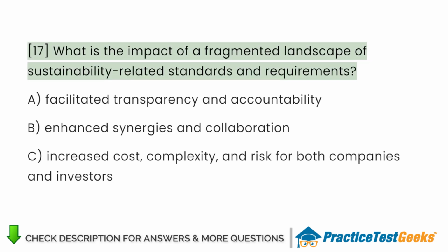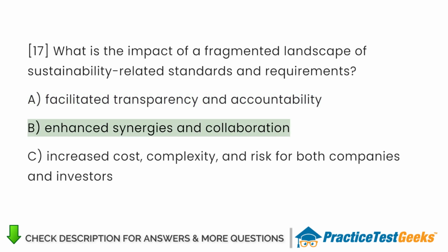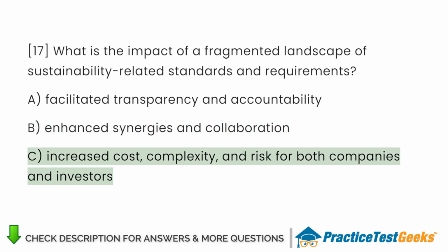What is the impact of a fragmented landscape of sustainability-related standards and requirements? A. Facilitated transparency and accountability. B. Enhanced synergies and collaboration. C. Increased cost, complexity, and risk for both companies and investors.